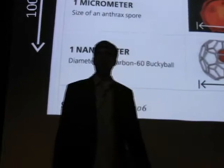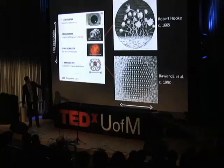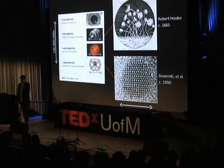And in fact, this is a picture of one of the particles that was in one of the colored vials on the previous slide. So our ability over the past 400 years to improve the smallest thing we can see by maybe a factor of 10 to 100 million is essentially enabling the field of nanotechnology. And nanotechnology is in some ways the science of the invisible.